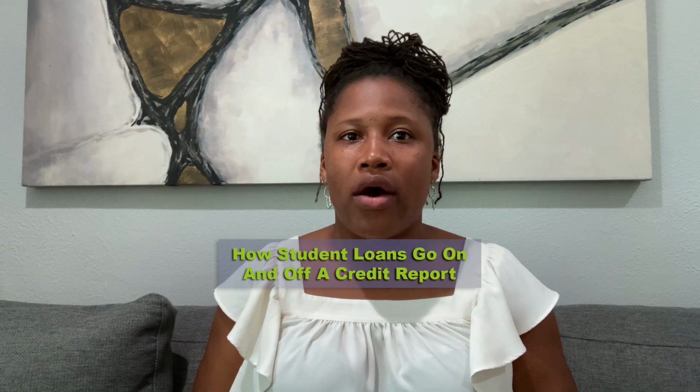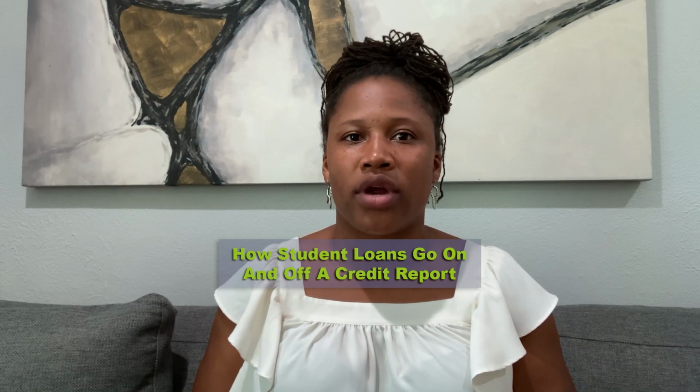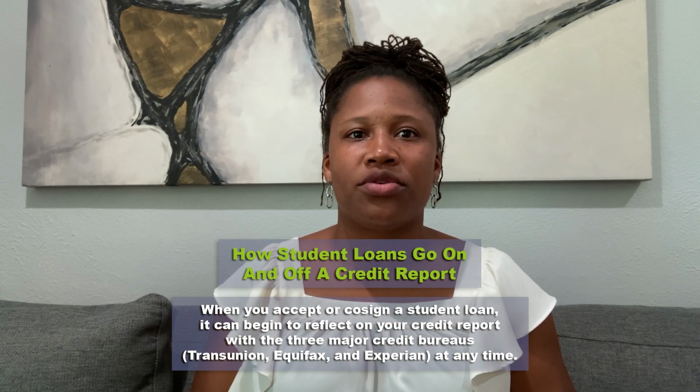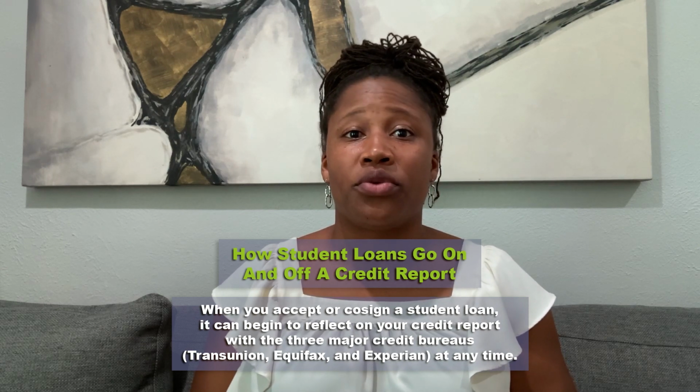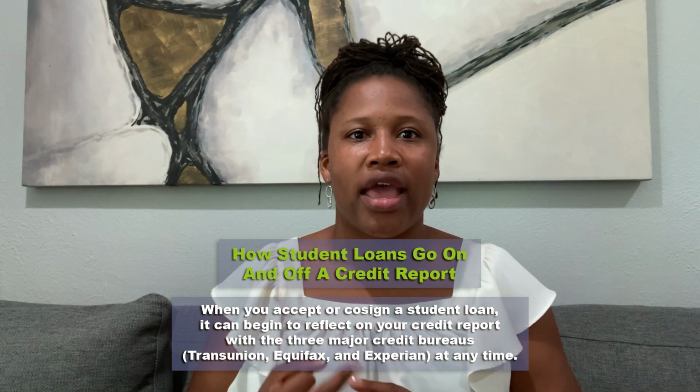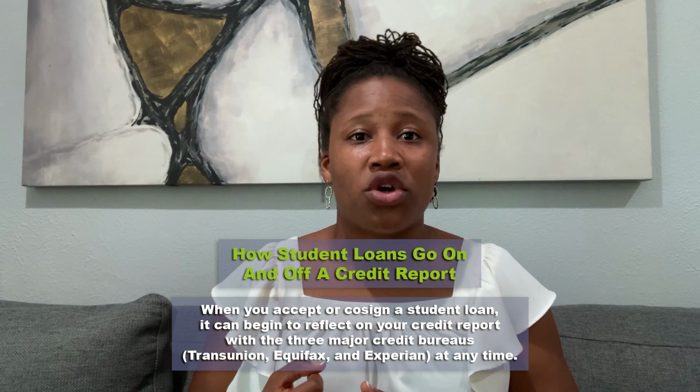So let's talk a little bit about how student loans go on and off a credit report. First, when you accept or co-sign for a student loan, it can begin to reflect on your credit report with the three major credit bureaus. Those are TransUnion, Equifax, and Experian. They'll show up at any time.